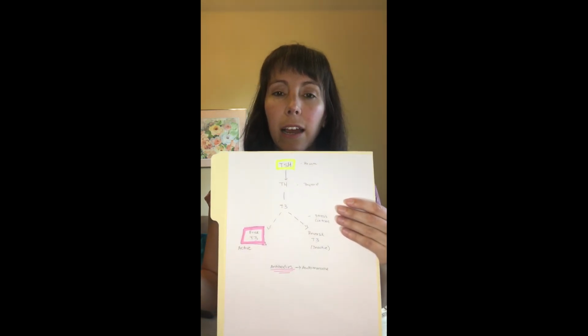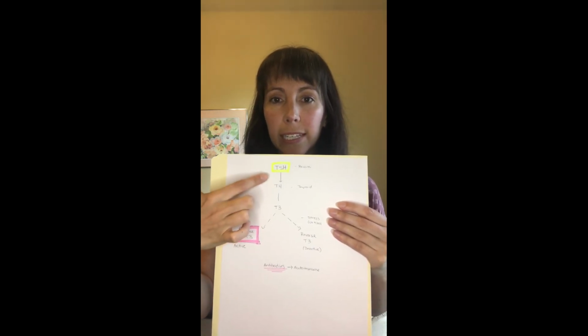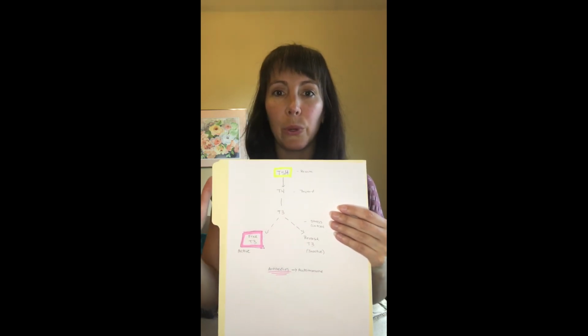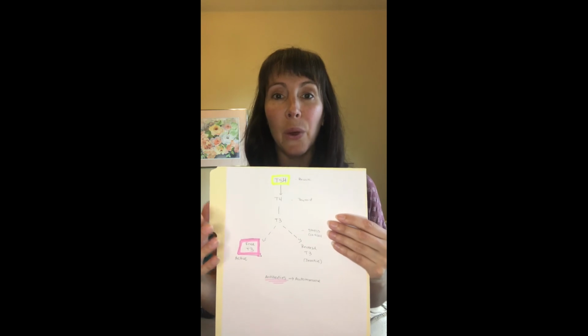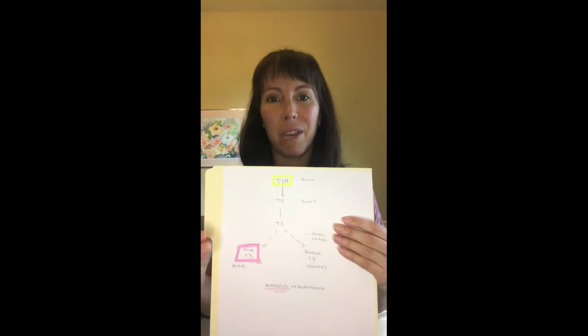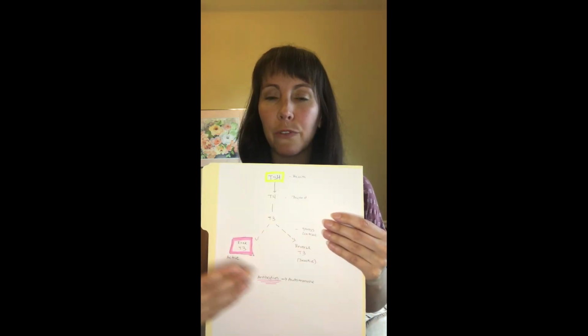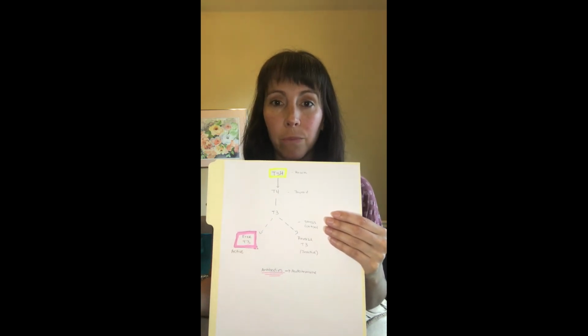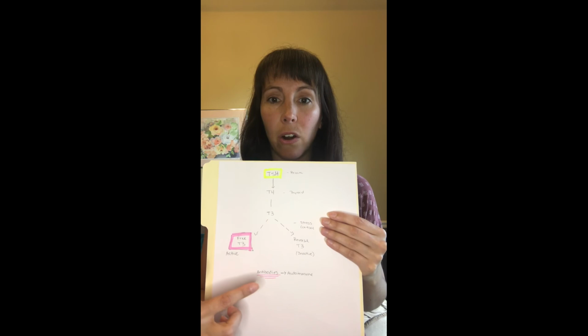So it's not really helpful to only get one marker of TSH. I kind of talk about how we're looking at a puzzle here. If you only have one piece of the puzzle, it's hard to see the whole picture. So this is just an example of a few of the pieces that we're looking at when we do a full thyroid panel. And the other thing we want to include in there are antibodies.